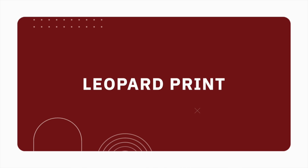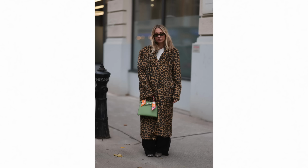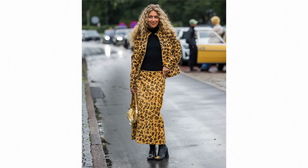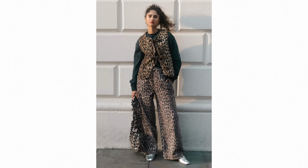Now, one of the key trends for the season, and this won't be a surprise to you, is leopard print. And for some reason, there seems to be a lot of leopard print on offer in thrift stores. In fact, every thrift store I've been to, there has been some form of leopard. I think it possibly is because it's one of those trends that always comes and goes, and sort of waxes and wanes in popularity as well. I know that I've discarded a number of leopard print pieces over the years, and so it makes sense that you are going to find them in thrift stores.